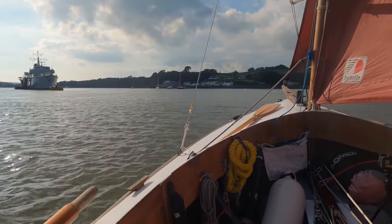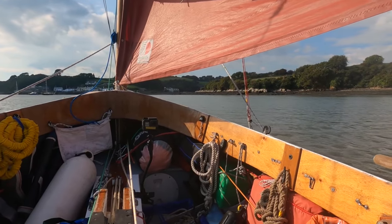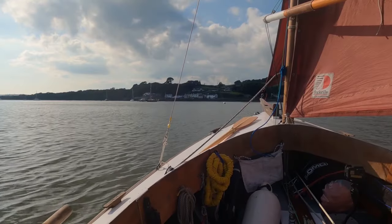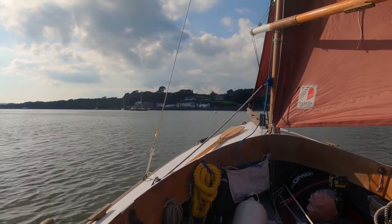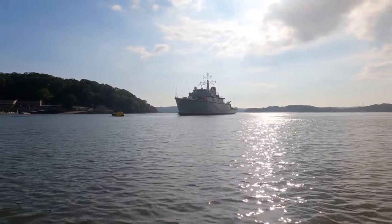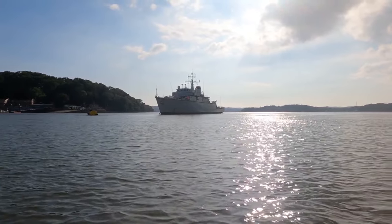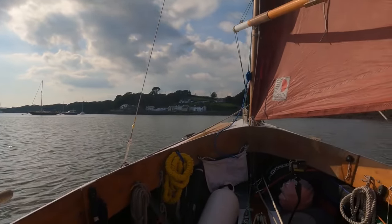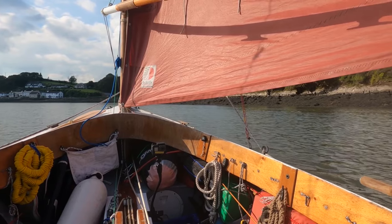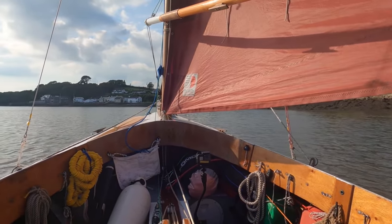So this is Anthony Passage, and Forder Creek is just over there. We'll go up tide of this white buoy. Beautiful evening. Wind's beginning to pick up slightly, evening breeze. Just got to be a bit careful here. It'll shallow fast. Right, round we go.